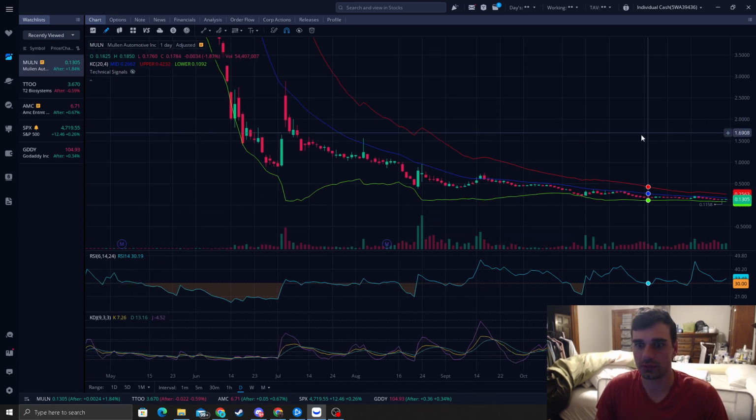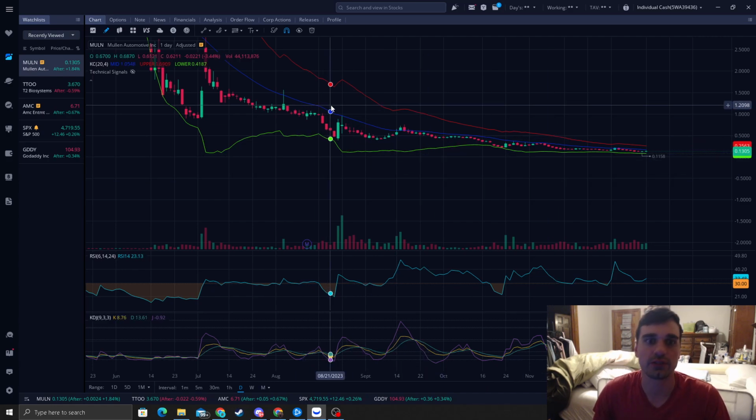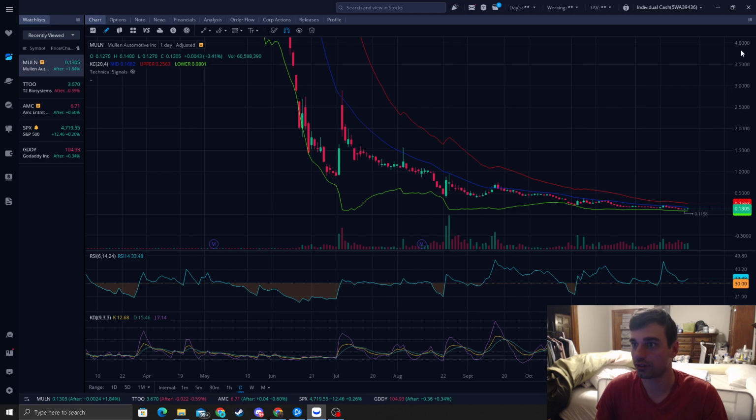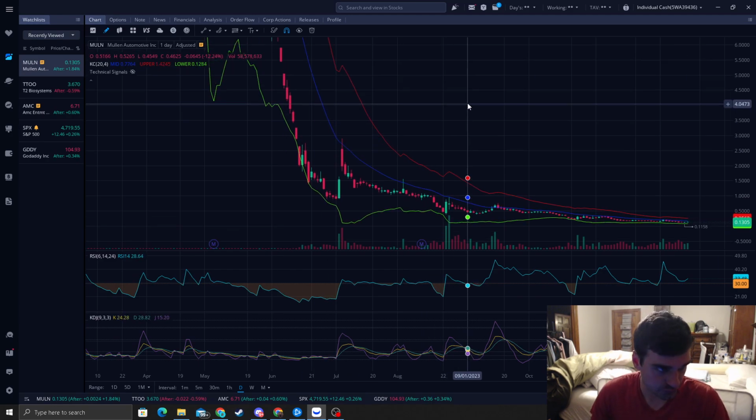So basically, what you want to know with this strat is we have the three lines, and these are your Keltner channels, and I customized it to work with pretty much any stock in the market. Obviously, there are some stocks that are harder, and there's no perfect solution to anything. But let me show you how this goes.